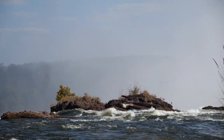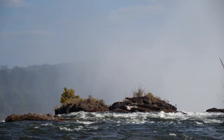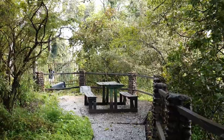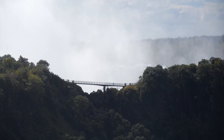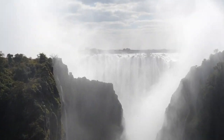I started my exploration on the Photographic Trail. The Photographic Trail allows you a beautiful vantage point of the face of the main fall, the boiling point, and the other cliffs, giving this wonderful picture of the smoke that thunders.